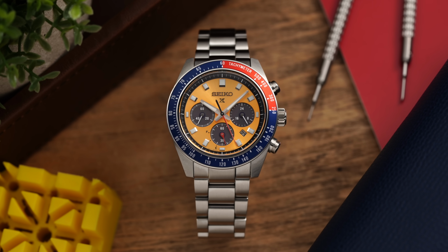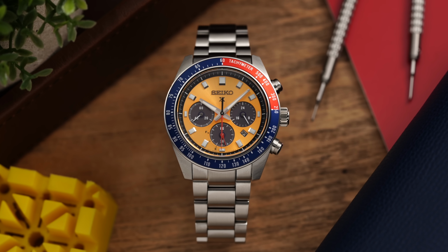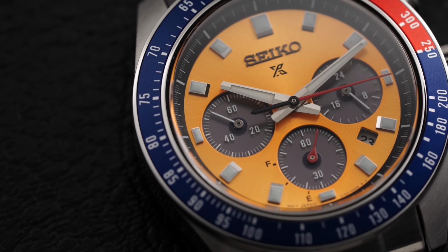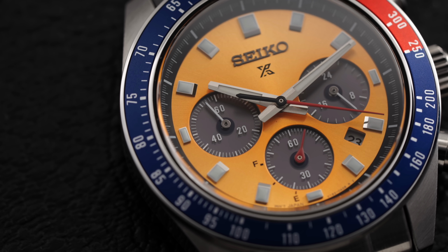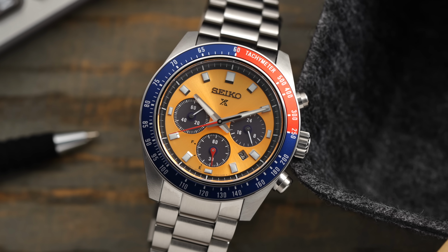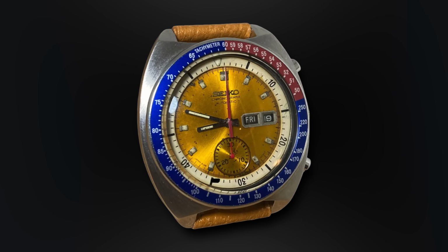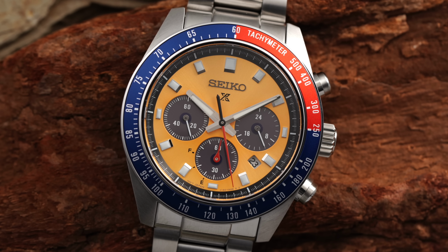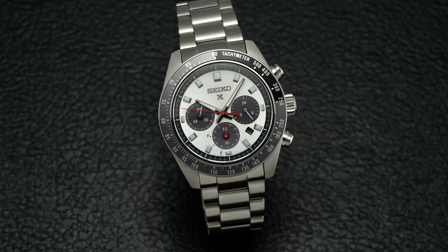While the current Pogue Speedtimer SSC947 is not going to be the same as the original automatic version, the reason why this is a big deal is that this new solar Speedtimer does resurrect one of Seiko's most iconic colorways after many years of dormancy. So right off the bat, the new Speedtimer utilizes a vastly different case shape than its namesake. Where the original had a tonneau-shaped case with a pronounced inward curve at the lugs, the modern Speedtimer displays a more conventional case shape being used by other contemporary Speedtimers.